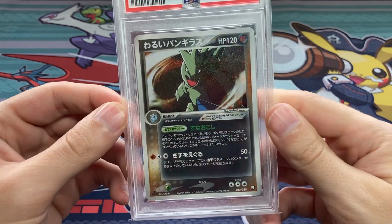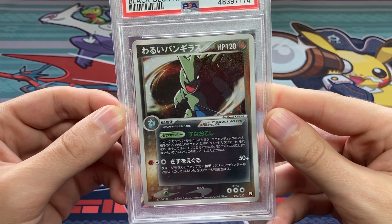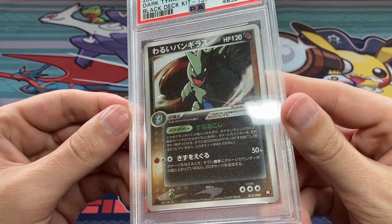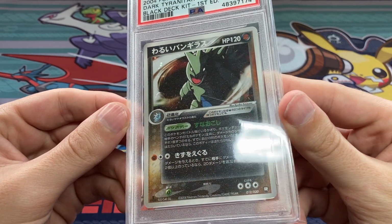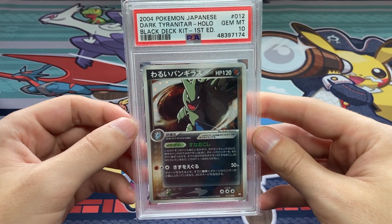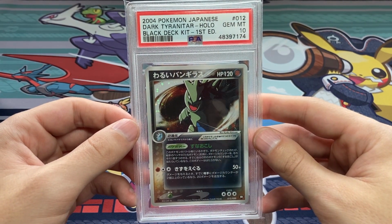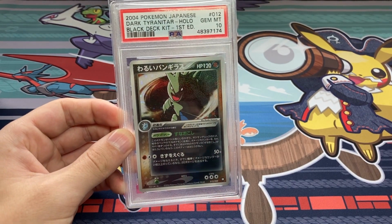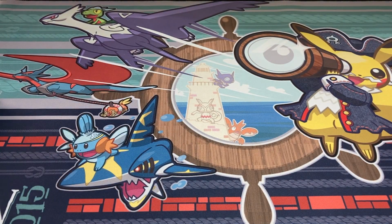This again has a double holo pattern. You can kind of tell it's got the regular foil, but then it has a sort of speckle foil on it. You can kind of see it there. In person, it is a blow you away card. It is really, really nice. So yeah, I just love the Dark Tyranitar here. We'll keep moving it on.